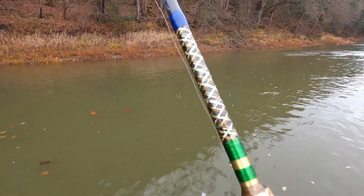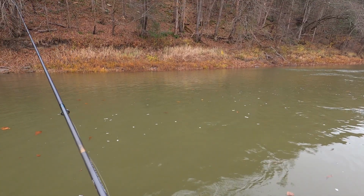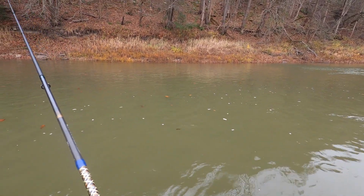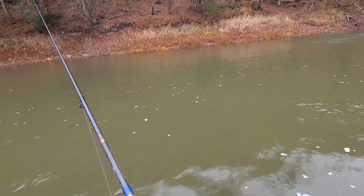I'm gonna go back to the bigger rod. It's a little easier to set that hook, I would say. After missing three, it's time to go back to my size.